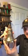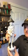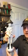This is a Ship's Bell Old Spice decanter full of Pinaud Musk. This is the Admiral, a vintage Old Spice bottle, and this one is full of Pinaud Special Reserve.